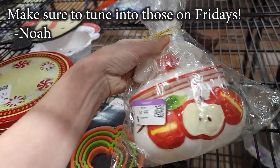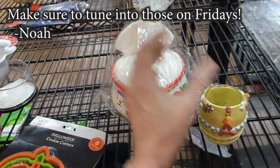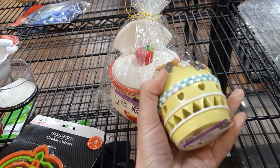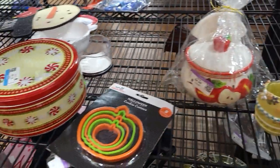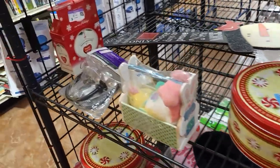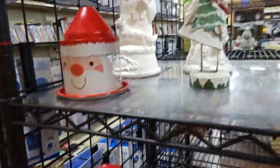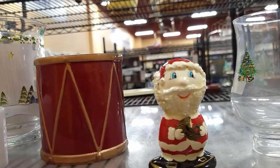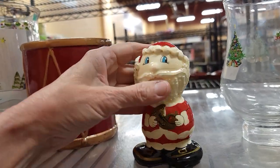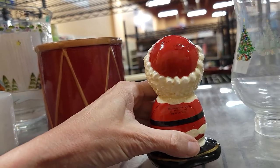Bonita Home, little apples, little chick candle holder. Very cute. Let's see what we got up here. We got a cute little Santa. Oh, he's heavy.